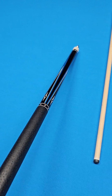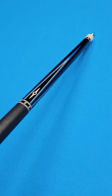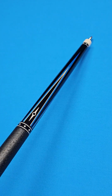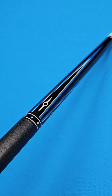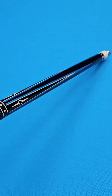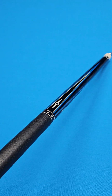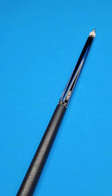So what you have here is an all ebony 4-point, just laser straight points. And you have 3 different types of blue here in the veneers. You have electric blue, ocean blue, and indigo blue. And then the inside is natural. So you have multiple veneer colors, and they look really sexy with that jet black ebony.